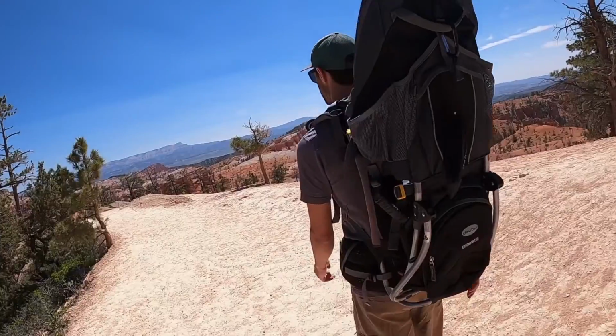Making it down pretty far. We're making good progress. This is super cool so far though. These hoodoos are amazing, and the views are just really good.